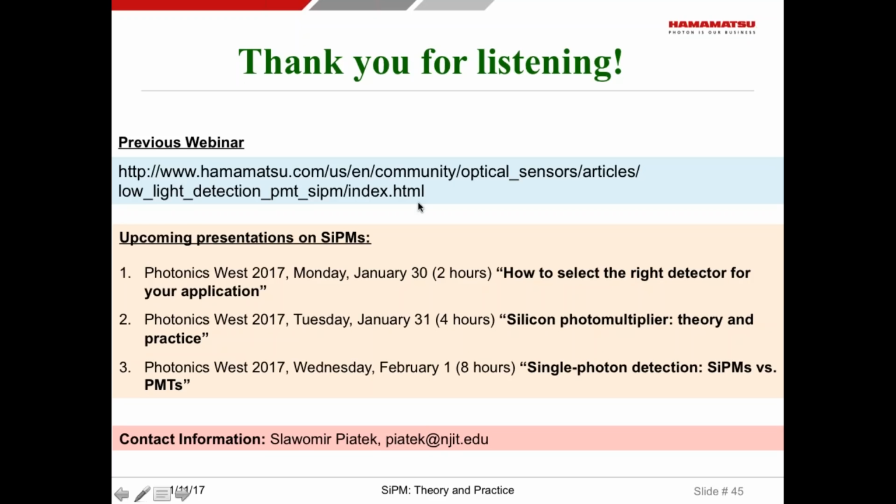First question is, are there characteristic and performance differences between SiPMs from different manufacturers? Yes, the answer is yes, as we were able to see some slides ago where I showed photo detection efficiencies from different vendors. There were substantial differences. Likewise, one would see such differences in plots of dark currents and other characteristics.